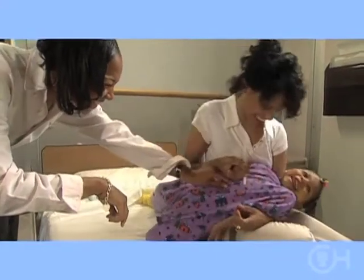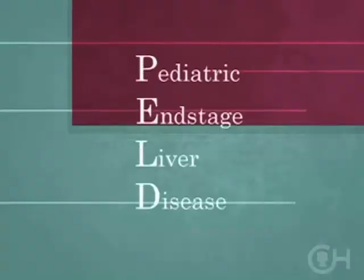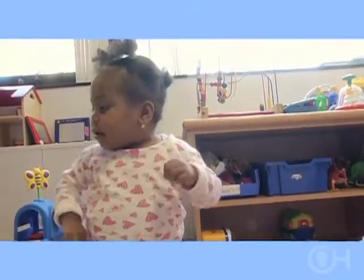Your child's place on the transplant list will depend on a number of factors and a calculated score called PELD, or Pediatric End-Stage Liver Disease Score. Children with the most urgent need are transplanted as soon as possible. As in just about everything else in life, waiting can be the hardest part. There's no sure way of telling how soon a liver will become available.